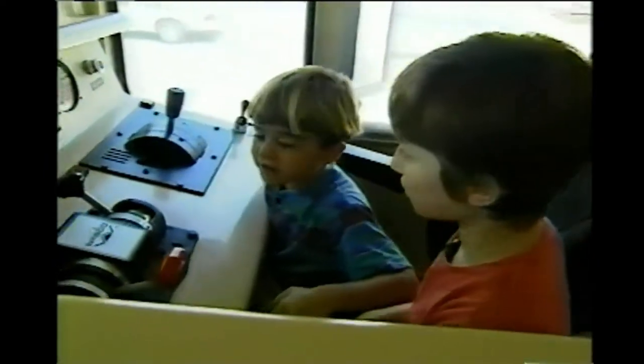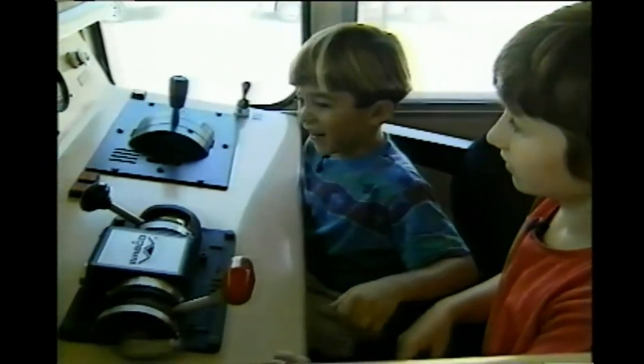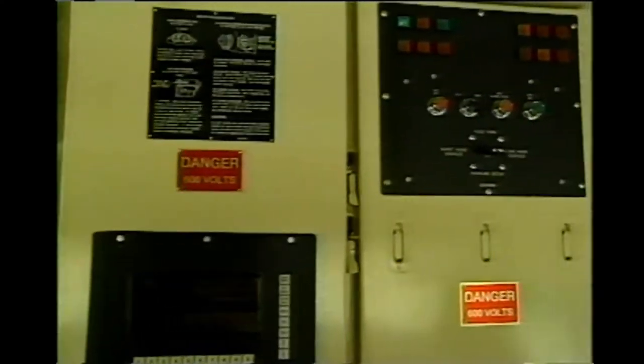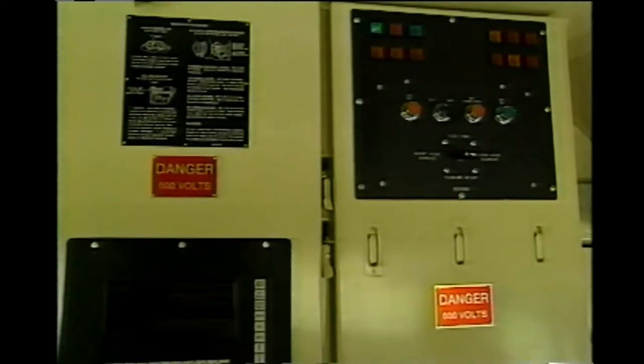Here's what the controls look like. Wow, this is rad. It really is. Look at all this stuff. Come on, let's go see the motor. I'll be there in a minute. Wow, that's a humongous engine.